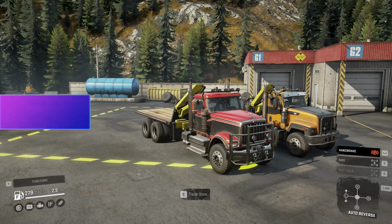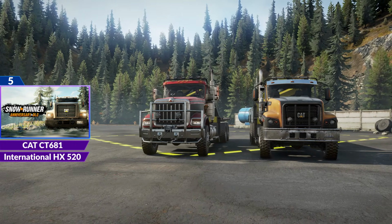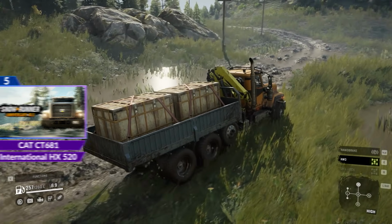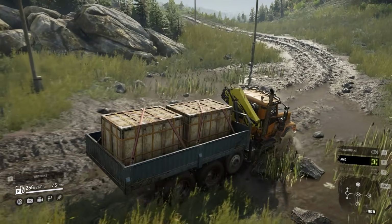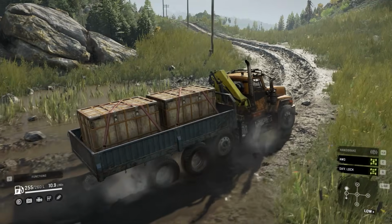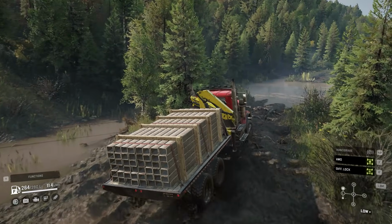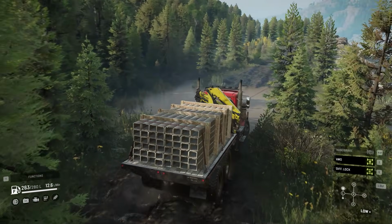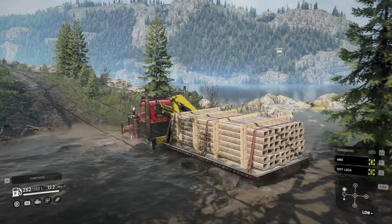Number 5. The Anniversary DLC. With this DLC, you can have CAT CT681 and International HX 520. First of all, the best thing about this DLC is it's free, so you can just add these 2 trucks to your game. And the second thing is they are not actually bad trucks. Both of them are average trucks, they get the job done. And even if you didn't like them, you can just sell the trucks in the game, make some money to buy another truck. So this DLC genuinely just makes things easier for you.